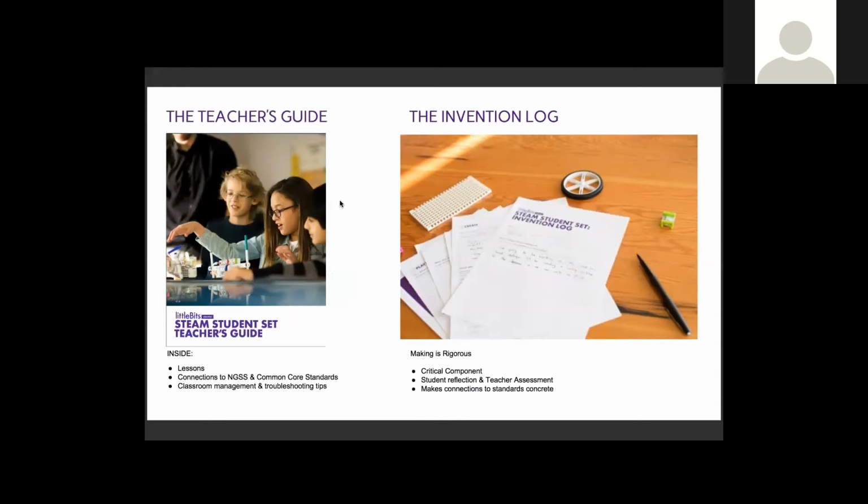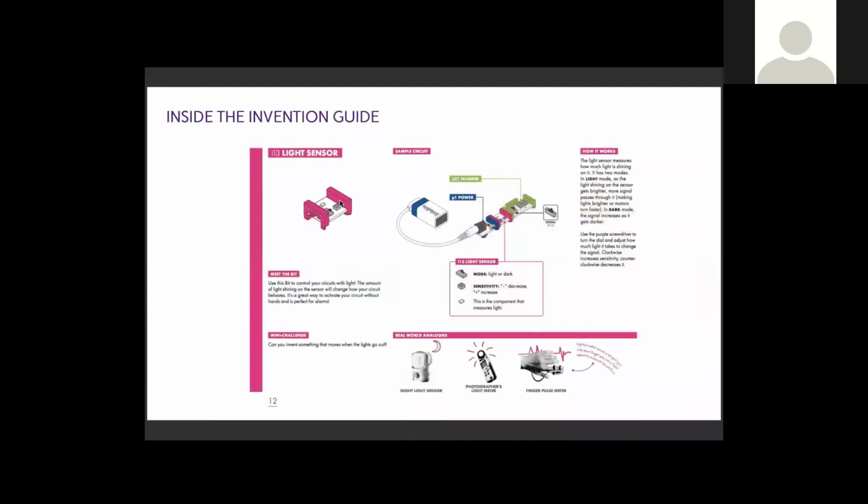Here's some examples here. We have a 120-page teacher's guide that includes lessons that we connect to national standards and provides how to manage the classroom and provide some troubleshooting tips. From the student side, we provide invention logs that takes them through that invention cycle of creating, playing, remixing, and reinventing their ideas. And also can be used as an assessment tool by the teacher and educators to make sure that the students are learning the concepts that are part of your overall lessons and your curriculum. We help make that connection as well through the invention guides and the process that we go through.